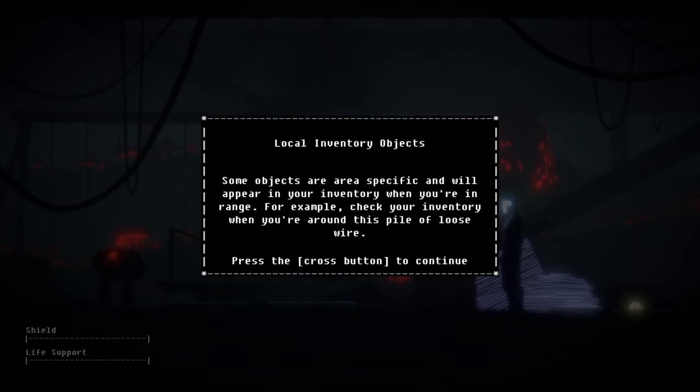Local inventory objects. Some objects are area specific and will appear in your inventory when you're in range. For example, check your inventory when you're around this pile of wire, a loose wire.